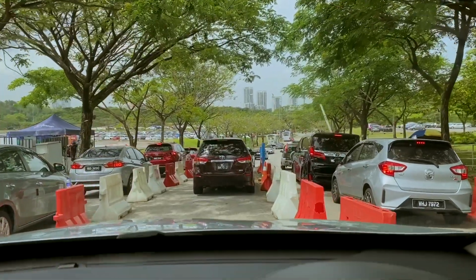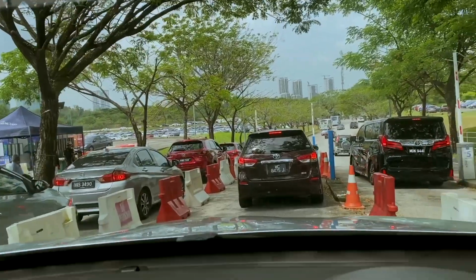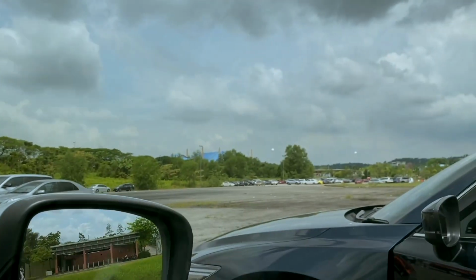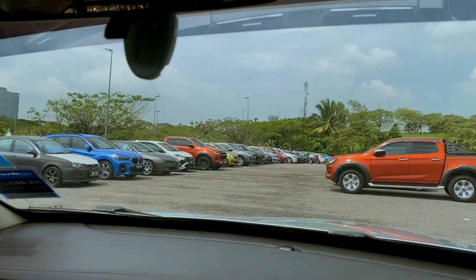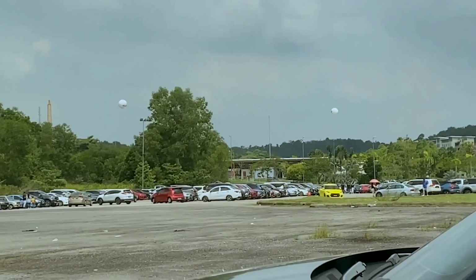Yo, we're nak masuk dah, finally. It's been like 3 hours though, kita orang stuck at the gate tadi. RM5 je. RM5 for the whole day? Yeah, for entry. We got parking. So I guess we're gonna look for shuttle bus to get at this place. I think it's all the way over there, where the hall is.